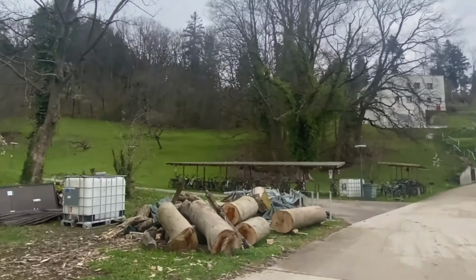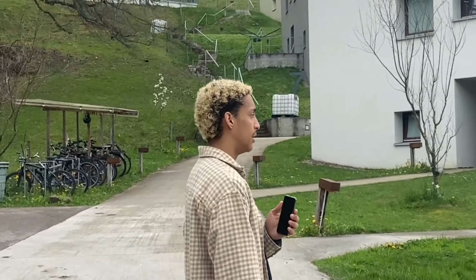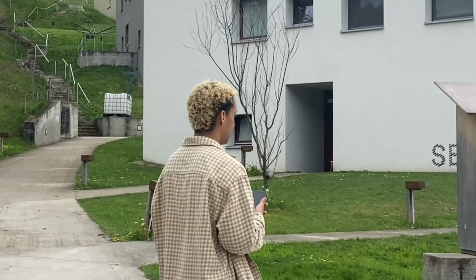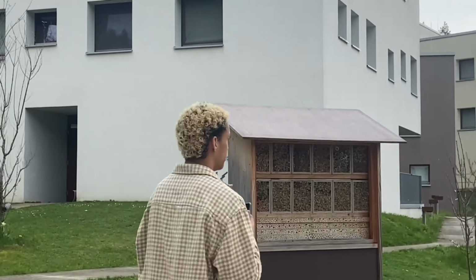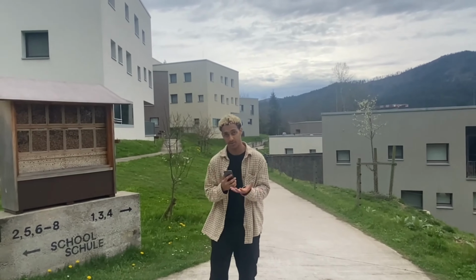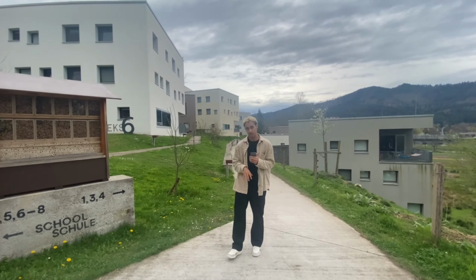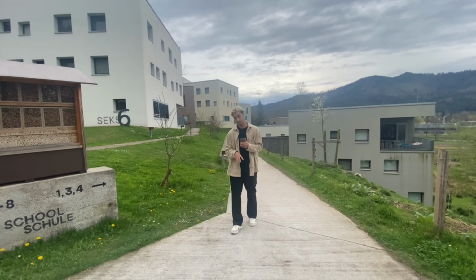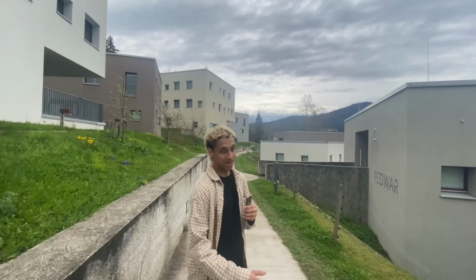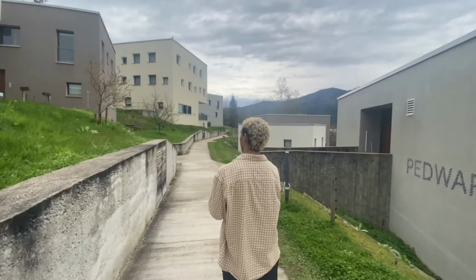You can also bring your own bike if you want to. And now we are in the student village. The student village is the place where we actually live, where our rooms, our kitchens, and our actual house stay there. We have in total 8 student houses and 4 staff houses. I'm not going to all the houses, but I can go to my house and show you my house.